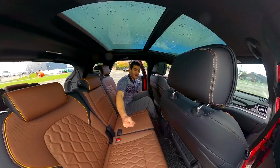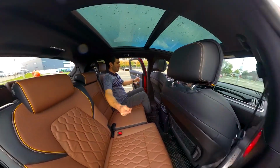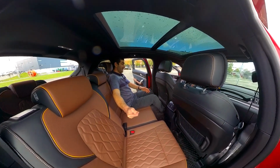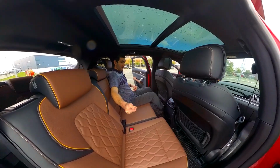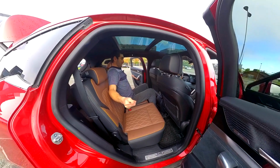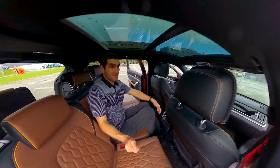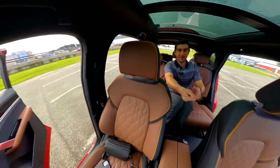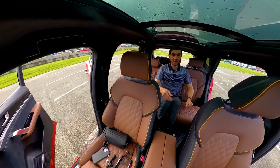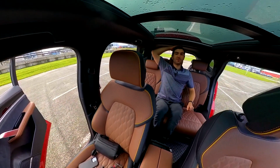Here is a lever, mechanical, underneath, and that is the maximum I can go back, and that is the maximum space for my legs here on the back seat. If I move to the middle seat, that is how it feels over here. I would say maybe a little bit tighter than I would prefer, but enough headroom for sure.